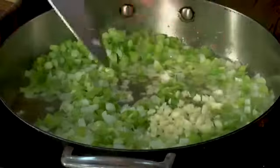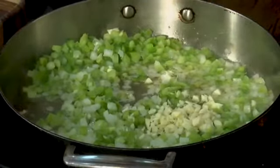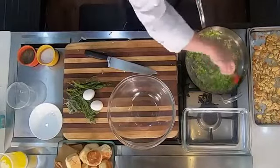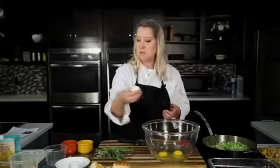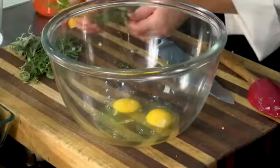All right, in goes the garlic. I always like adding the garlic later because we don't want that garlic to burn. We just want it to add a little bit more aromatic and savory quality to our dish. All right, celery and onion is working. Now, I'm going to go ahead and add a couple eggs into our bowl. The eggs are going to serve as a little bit of a binder here. And if I didn't mention this, I did start with some melted butter in the pan before I added in the celery and the onions.